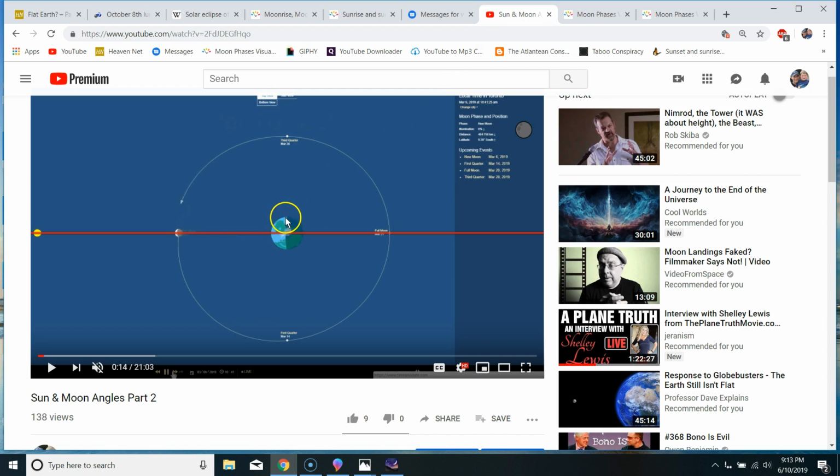My point is that you can't have that, because the guy that's standing up here, the angle that he can see the moon is much steeper than the angle that he can see the sun, because the sun is 400 times farther away. So how could they both rise together for him or set together for this guy when they're at incongruent angles?